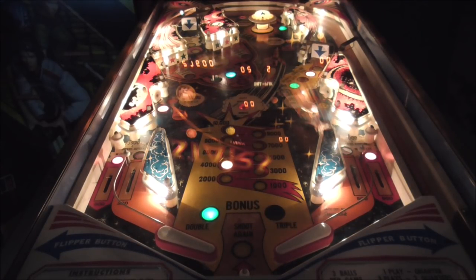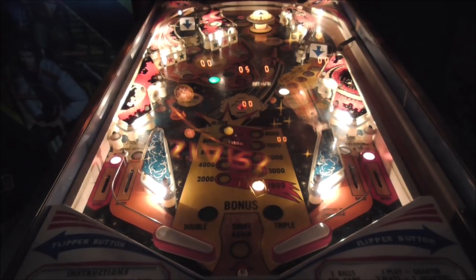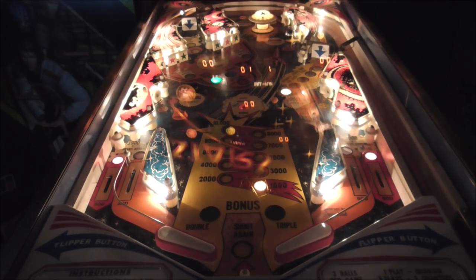There's my double. Let's go for a triple. Ooh. All right. 40,720. Let's keep going. Damn it. Oh, something grabbed it. It hit a spot on the play field and fixed it.